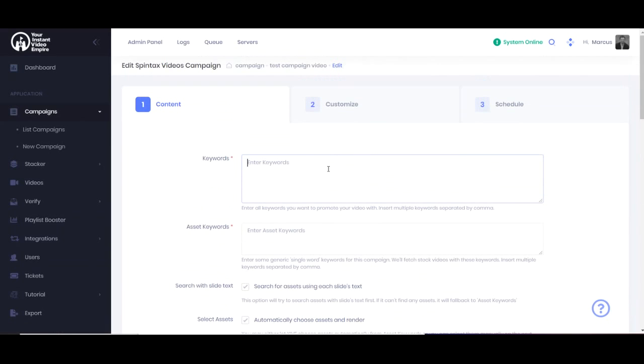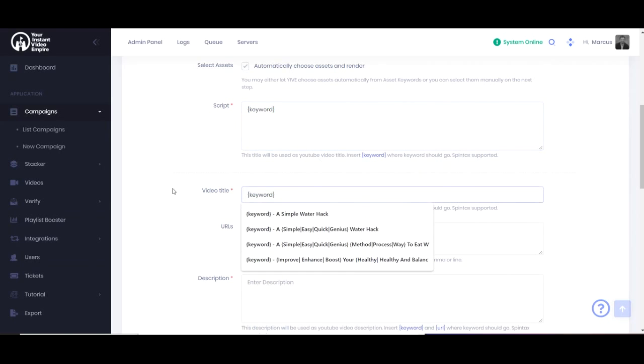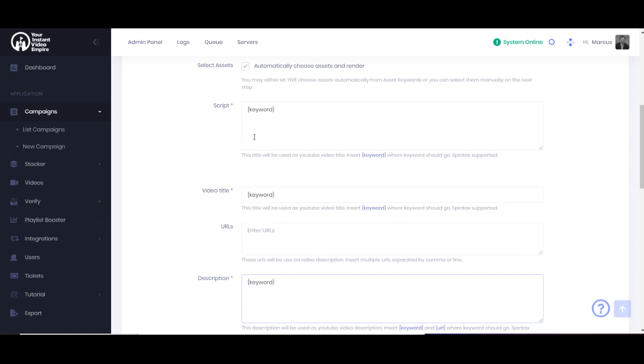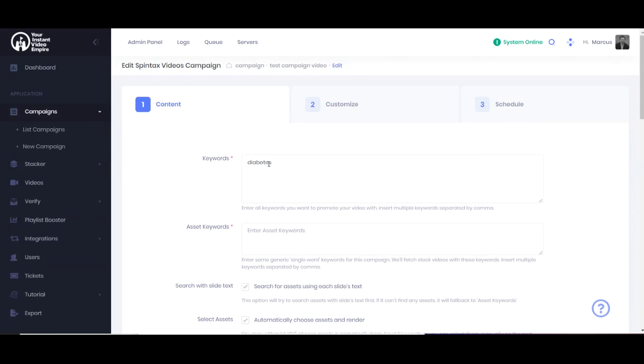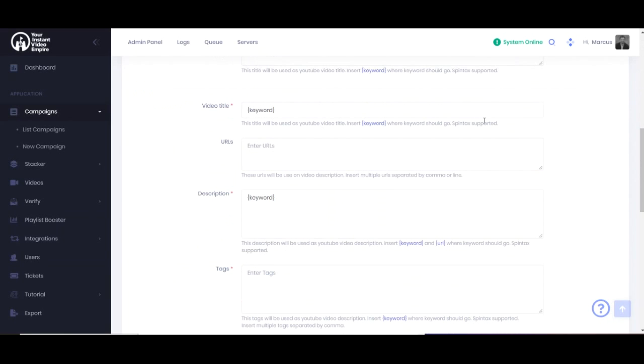So for example, if our keyword is diabetes, just to stick with an earlier example, then every time I use this keyword tag, that word diabetes will appear. And for every video, it will use the matching keyword in each of these fields. So it's not going to change up the keyword between each of these three fields in the same video. Each video has its keyword, for example diabetes, and we'll say diabetes diet, for example. So for the video using this keyword, it will say diabetes in each of these fields. You can add other text, and spin text is supported, so you can, of course, put that keyword tag wherever you want in that content.